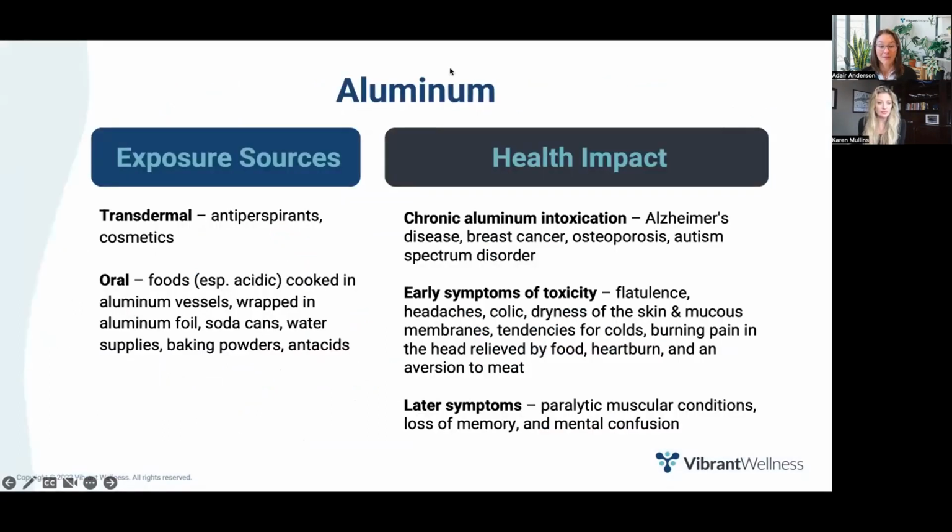So yeah, aluminum is most found in deodorant. We use aluminum in deodorant as an antiperspirant, and it goes into your pores, into your sweat ducts, and blocks them. Probably not explaining that quite accurately, but something like this. And although aluminum is effective at helping stop sweating, it's also a heavy metal that your body does not need. And it actually has lots of problems if you have too much of it.